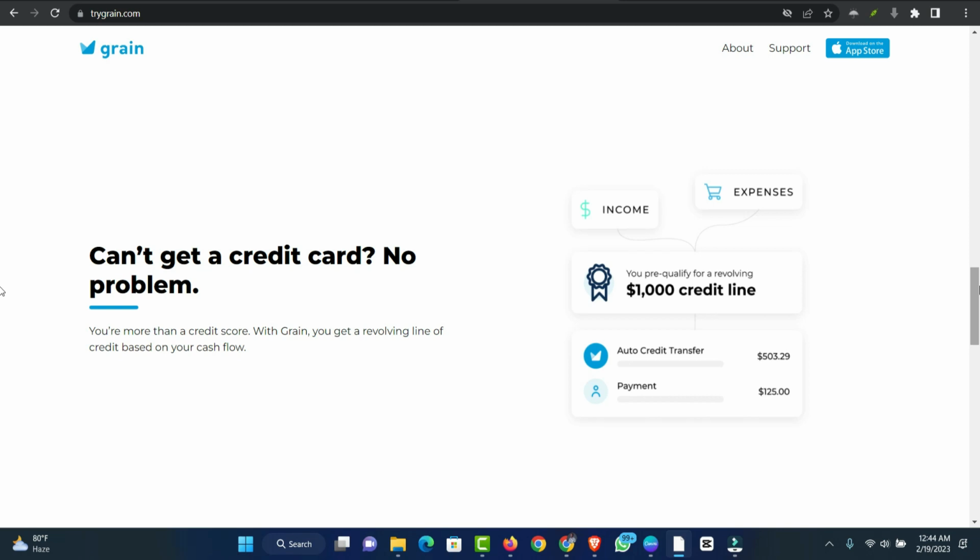Credits show up quickly in your bank account. Grain says that once you decide to use your credit line, the money could be in your checking account right away, or it could take up to 1 business day. Who is the Grain app good for?